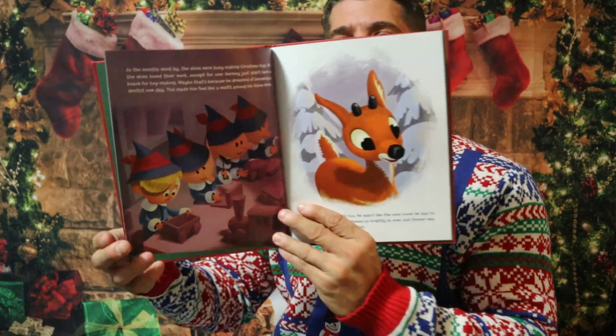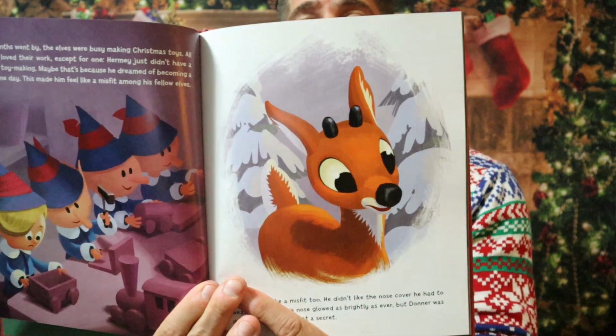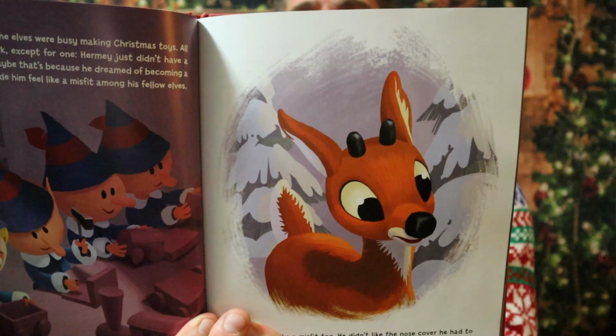Oh, first of all, look at poor Hermie, right? He doesn't want to be there. He's got nothing against toy makers. He just wants to be a dentist. And then, if we take a look at Rudolph, poor Rudolph, he's got to wear a nose cover to hide that shiny bright red nose of his. And unfortunately, they both feel like misfits.